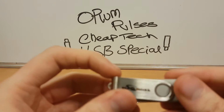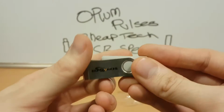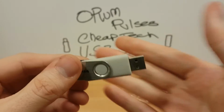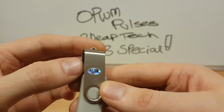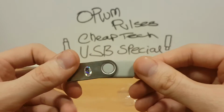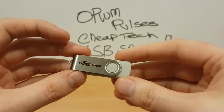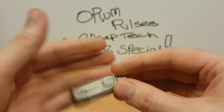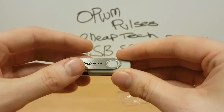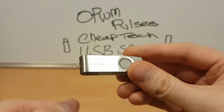And here it is. Similar to the other one, it has this sort of twisty bit here. Yeah, there it is, 16 GB apparently. I'm about 50% sure that it's fake. We'll find out though. It could easily be real, it's probably just not very good quality memory. But we'll find out soon, so let's get this testing as well.